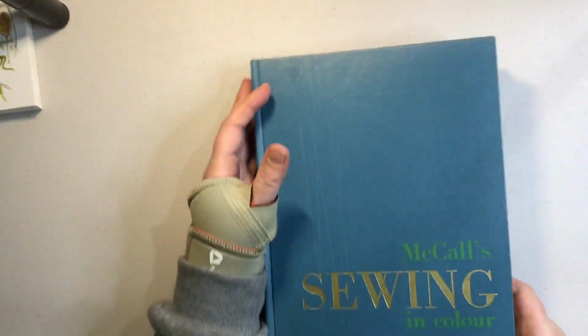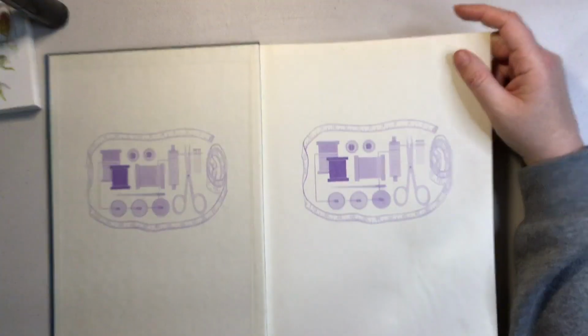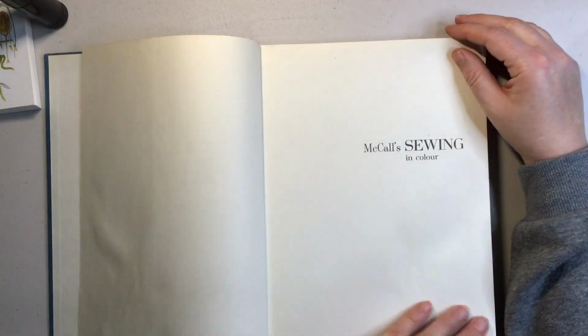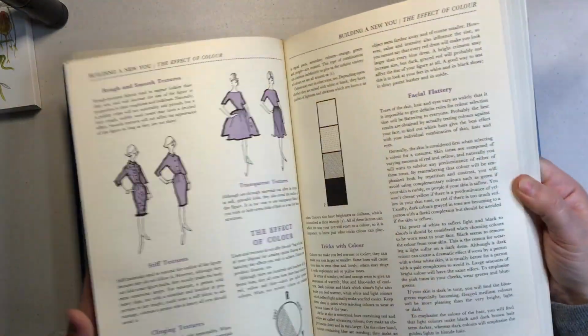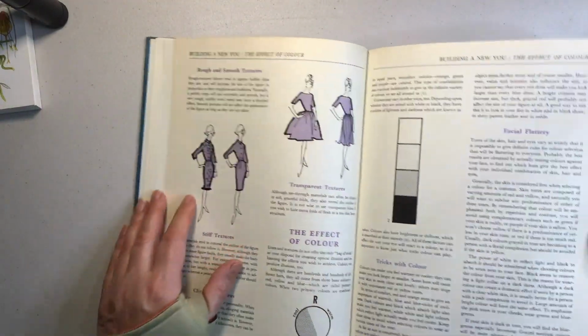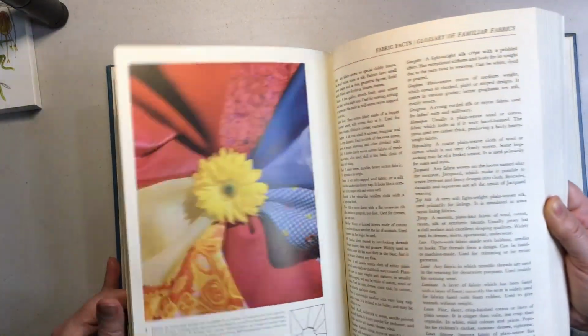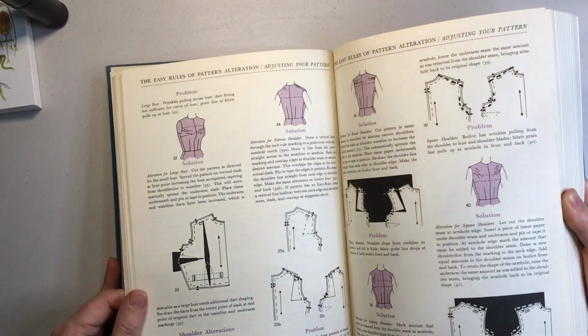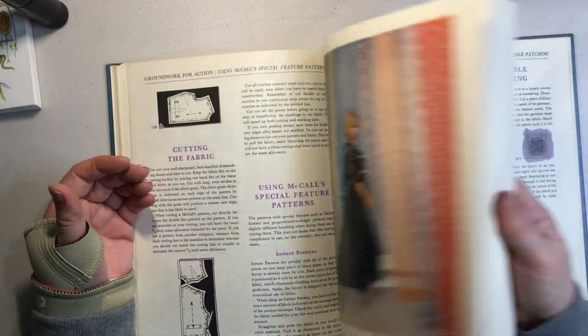Now, which one next? I'll do this one. So my workmate found this and I was like, yep. McCall's Sewing in Colour. I just love these retro sewing ones. Look at that. It's a bit wrinkly, like it's been water damaged. But it has your colour pictures and it has these little diagrams. I love them. I love that it's all purple too. Might have to make myself a sewing journal with this one.